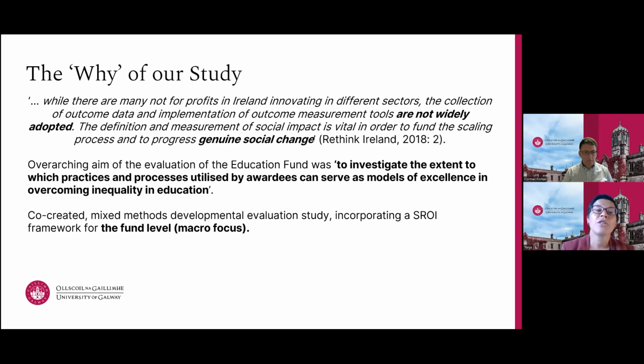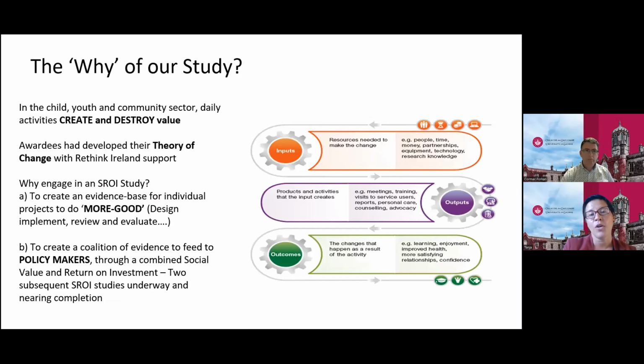An overarching aim of the evaluation of the education fund was to investigate the extent to which practices and processes utilized by overseas can serve as a model of excellence in overcoming inequality in education. And as I mentioned previously, we incorporate a social return on investment framework on the fund level, on a macro focus, and this was done for the first time in an Irish context. I'm going to pass it on to Cormac now.